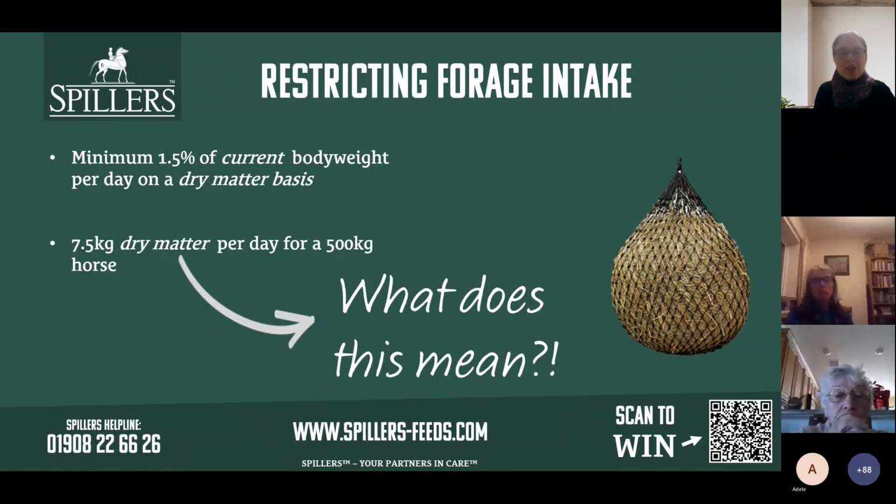So what about restricting forage intake? Because for some good doers or overweight horses, some level of forage restriction may be needed. So replacing part of the forage with straw or soaking hay alone may not be sufficient. The current advice is for the large majority of horses and ponies, total daily forage intake should not be restricted to less than 1.5% of current body weight on a dry matter basis.